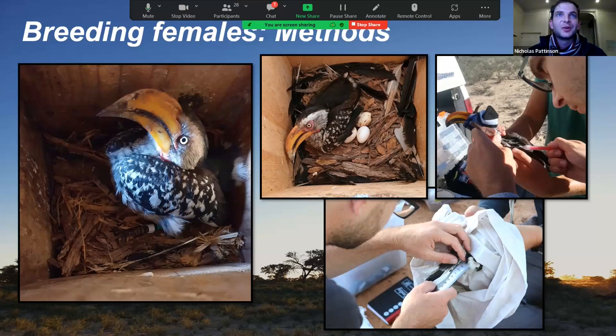Basically, then in the last couple of pictures here, you can see one picture where I'm injecting that pit tag between the bird's shoulder blades so I can get its body temperature. And then what I also did was take measurements of the tail as it regrew to check the rate of its growth. And I would also weigh the females. And all of this basically is happening visiting the nest once a day and taking weights and measurements once a week.